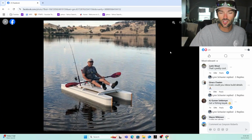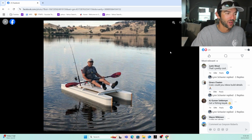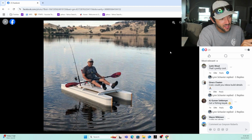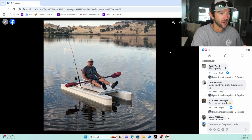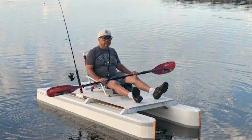This isn't the last one. We've got one more after this, but this is probably my favorite submission of the week. When people put things together, they have an idea in their head and they go to the store and buy the most random set of equipment. I don't even know what he's using as pontoons here. And you can laugh at it all you want, but this is what this group is all about. This is what Tiny Boat Talk, this is what my YouTube channel is about. I absolutely love it. He's so excited.